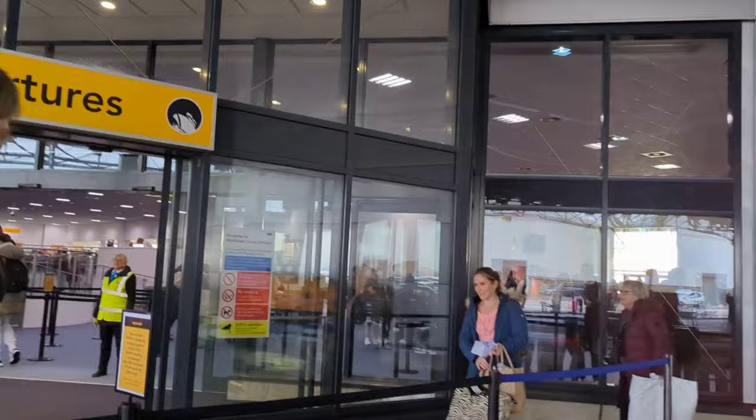Relatively quick check-in so far. I'll do a little pan in a sec so we can see what's going on, but basically the security is a bit blocked, so we are waiting to be called and then we will go through.